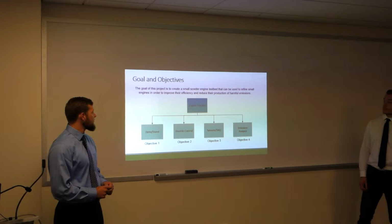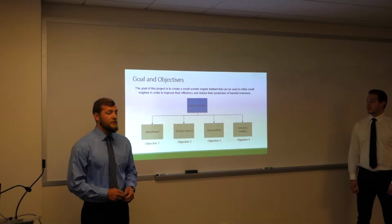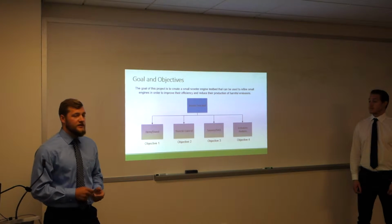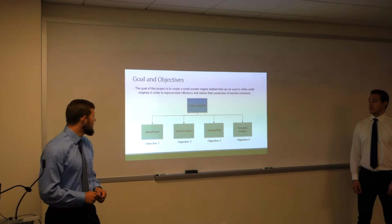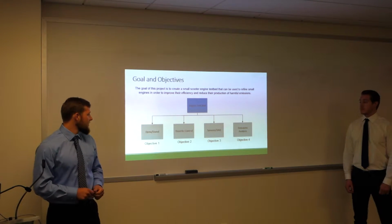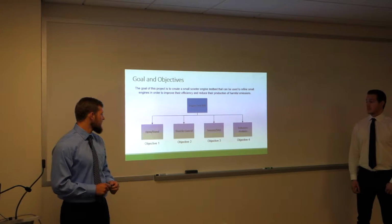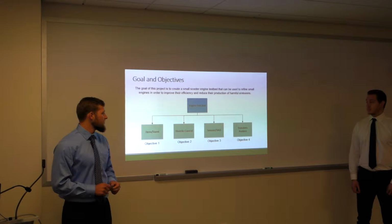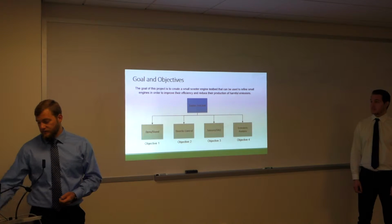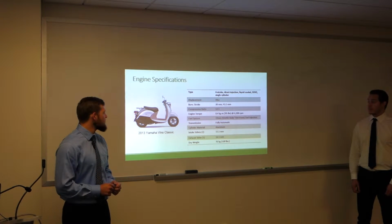So for goals and objectives, the goal of this project was to make a small scooter test bed. Not just for HCCI, but we want to be able to test anything we wanted. We wanted a very versatile platform where we could test HCCI, but also other things as well. The big goal is the engine test bed, which we broke down into several smaller objectives: the dyno and the stand, the throttle control, the sensors and the DAC, so the instrumentation, and then the emissions analysis.